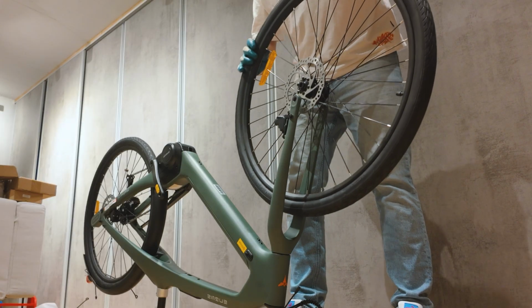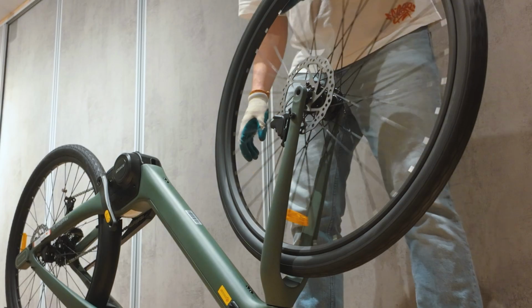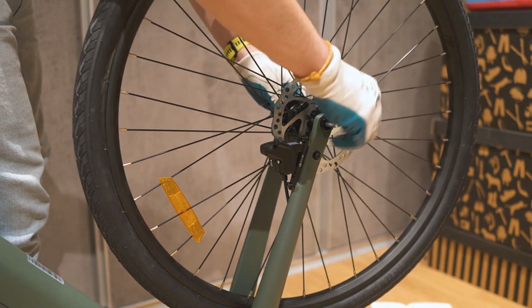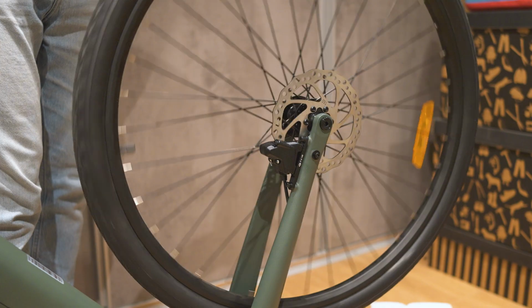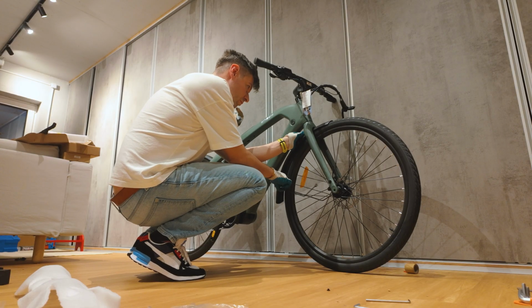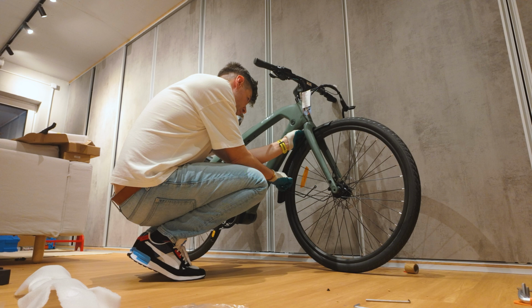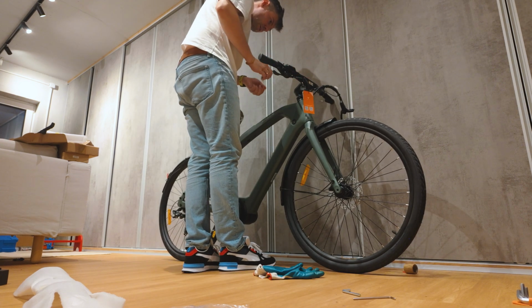Tighten. This is technically not a QR mount, but you can carry with you a hex key, and unlocking at a later stage is super easy and fast. The only remaining outstanding tasks now are to fit the second mudguard, tighten where necessary, and mount the pedals. Take your time with each of these steps and you're gonna have the bike riding ready within about an hour.